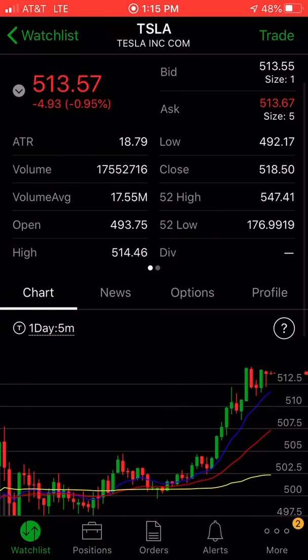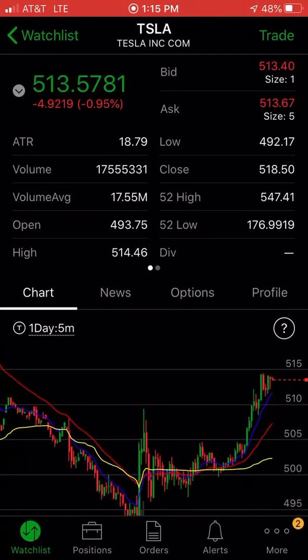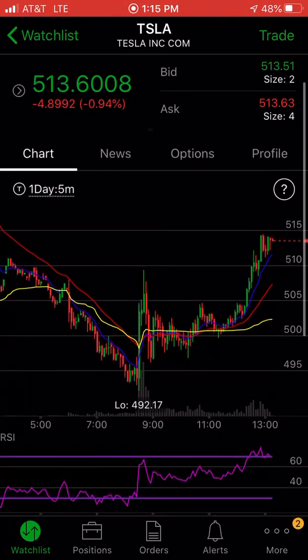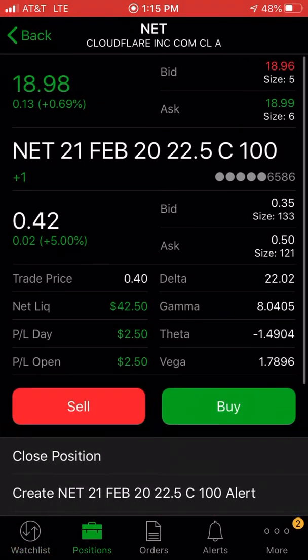ATR for Tesla, $18.79. What kind of heart rate do you have? Because Tesla's going to run it to the limits. So let's go back to this. Look at this. We're at a $2.50 profit, but I'm not looking at this from a profit standpoint.